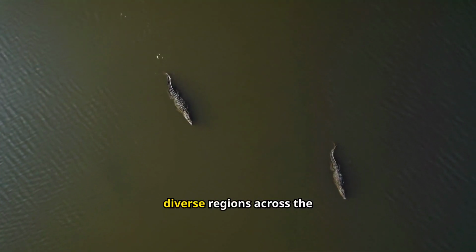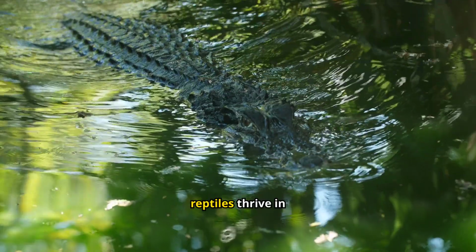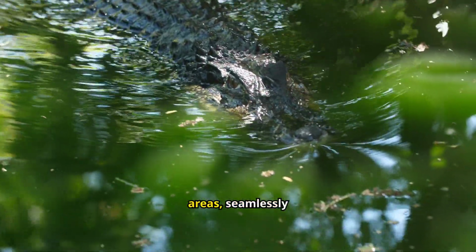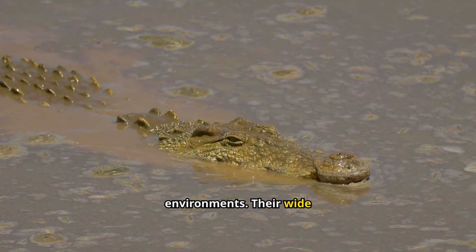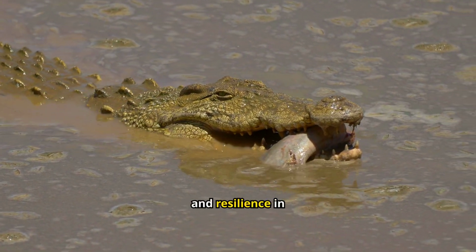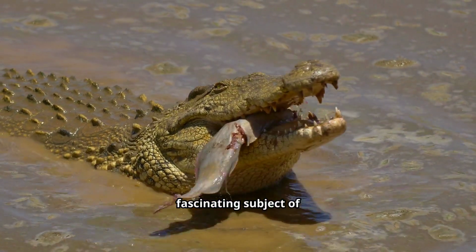Crocodiles inhabit diverse regions across the globe, including parts of Africa, Australia, and the Americas. These formidable reptiles thrive in rivers, lakes, and coastal areas, seamlessly adapting to both freshwater and saltwater environments. Their wide distribution showcases their adaptability and resilience in various climatic conditions, making them a fascinating subject of study.